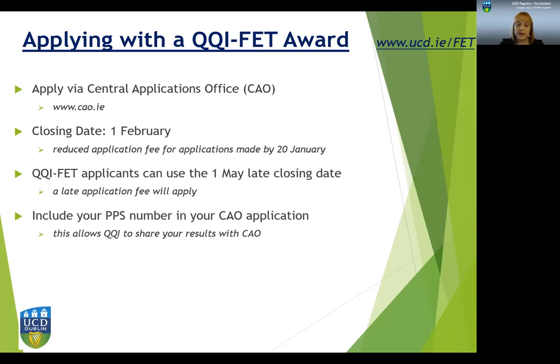You'll need to include your PPS number on your CAO application. What that does is it allows CAO and QQI to communicate and for QQI to send your results directly to the CAO. So it means you don't have to worry about making sure that CAO have your results, that they're correct or on time. You can leave that up to them.